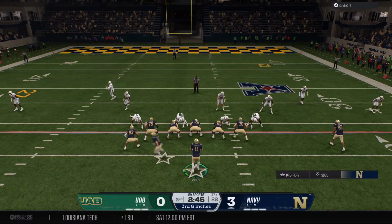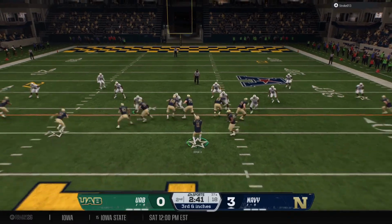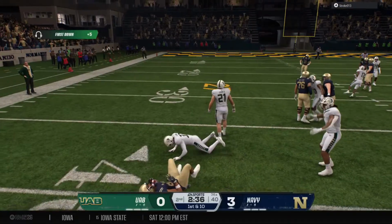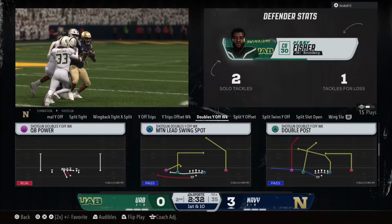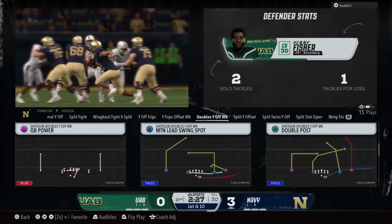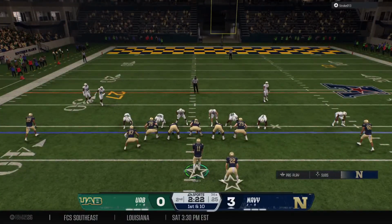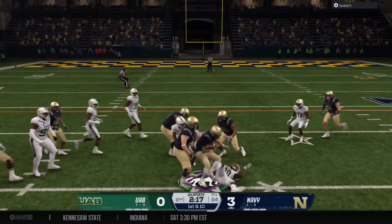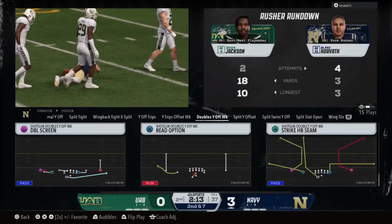Sends it back in motion. Wide receiver going in motion. Quarterback touch pass on the jet sweep. They bring him down, but not before he's able to pick up the 1st down. Navy is clicking on all cylinders right now. Quarterback keeper. This junior making his presence felt and making the stop after a short gain.